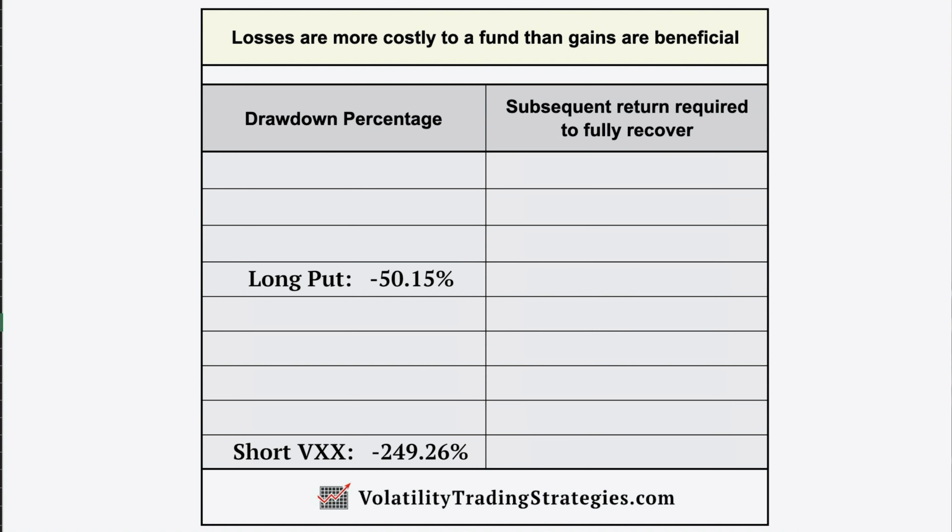So here's where those rank. The put buyer can still regroup. With patience and a good stretch of trades, maybe they can get it back. The person who shorted outright, well, have they found the fountain of youth? Because they're going to need several lifetimes to get this money back.